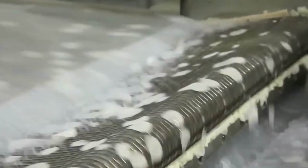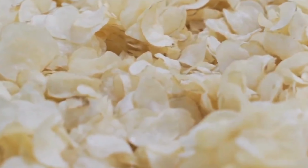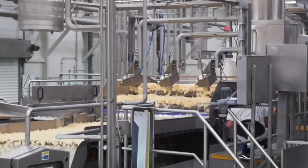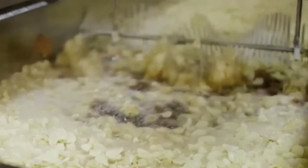The oil temperature is kept at a scorching 350 degrees Fahrenheit, 175 degrees Celsius, and the chips fry in just 3 minutes or less. That's all it takes to transform a soft potato slice into a perfectly crispy chip. But how do they stop the chips from getting too greasy? The secret is constant movement. The chips float and tumble in the fryer, making sure each one cooks evenly. This prevents some from getting too crispy, while others stay soft. The right amount of oil is absorbed, and the rest drains away. The frying process also gives Lay's chips their signature crunch.